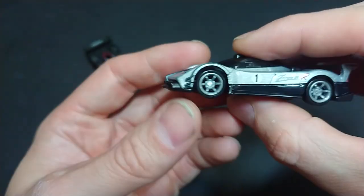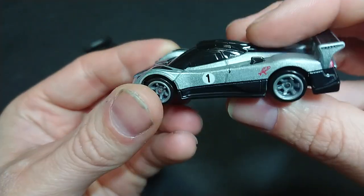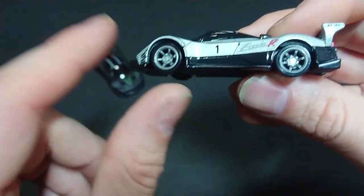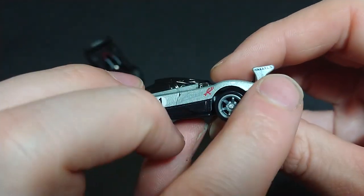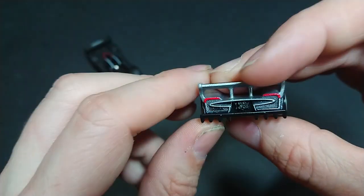Move to the other side of the vehicle. Pretty much identical to the other side. You have Zonda R written on the side, the number 1. The standard kind of wheels for these premiums. And we have Pagani there on the spoiler, and I believe this Pagani is identical to the one on the other side.